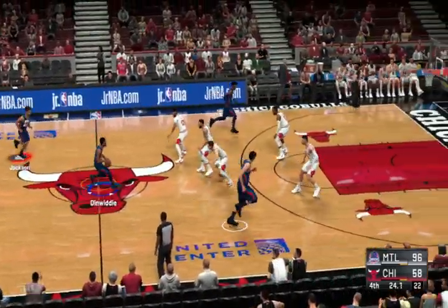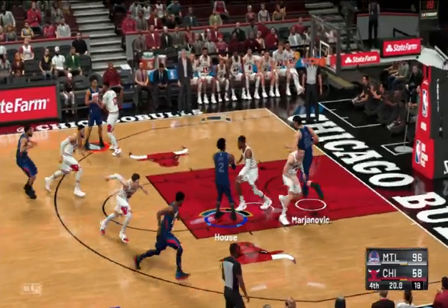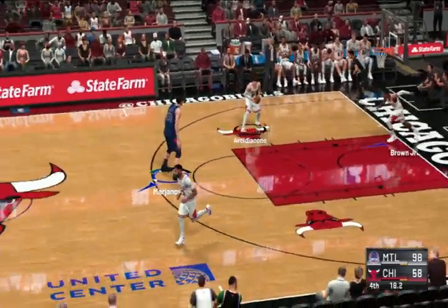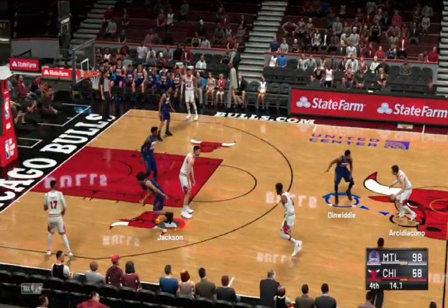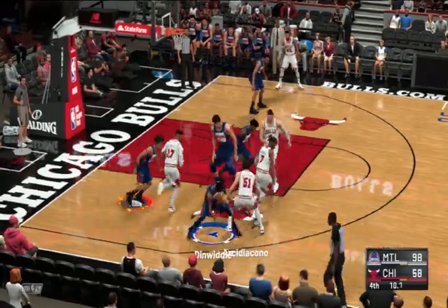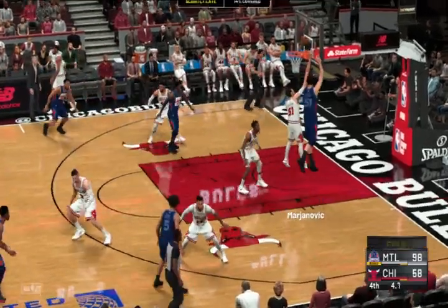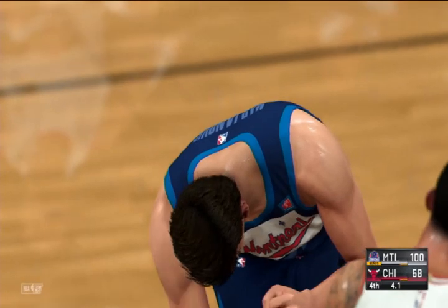This has been a one-sided affair. Yeah, they've done a nice job of extending their lead and maintaining that intensity level. Outstanding execution. Good job working the ball inside. And so it's Archie Diacono with it. He brings it up for the Chicago Bulls. Dinwiddie with the steal. Here's Marjanovic. Fouled on the shot and picks up 2 points. So 1 free throw coming up.